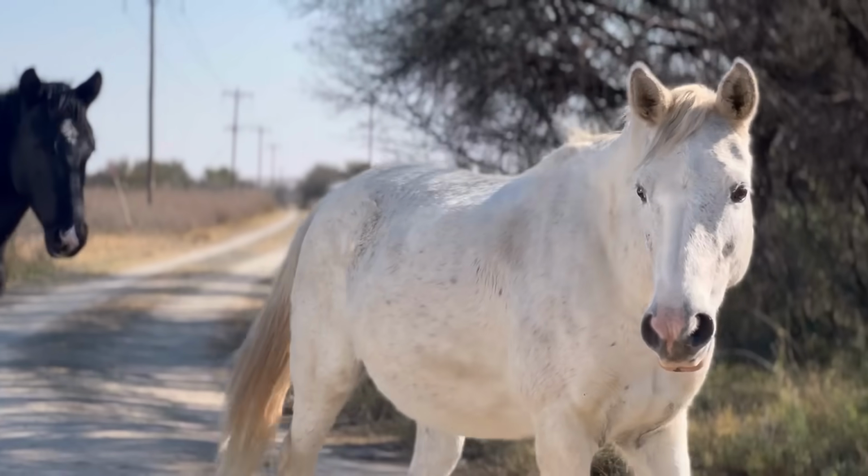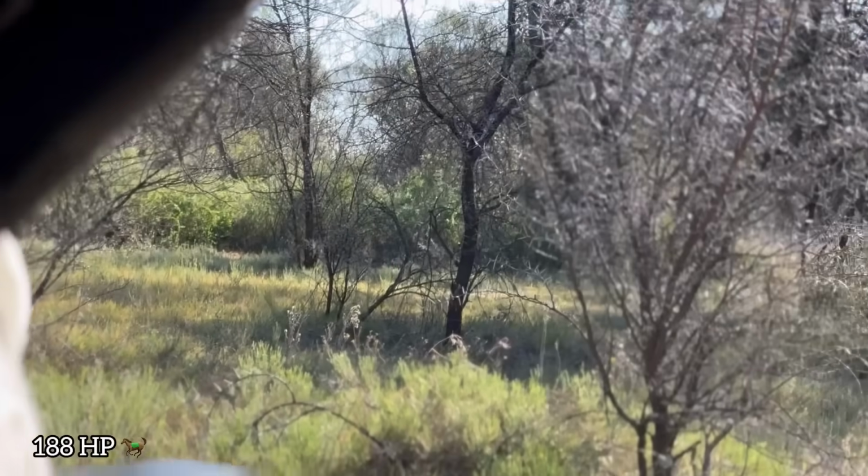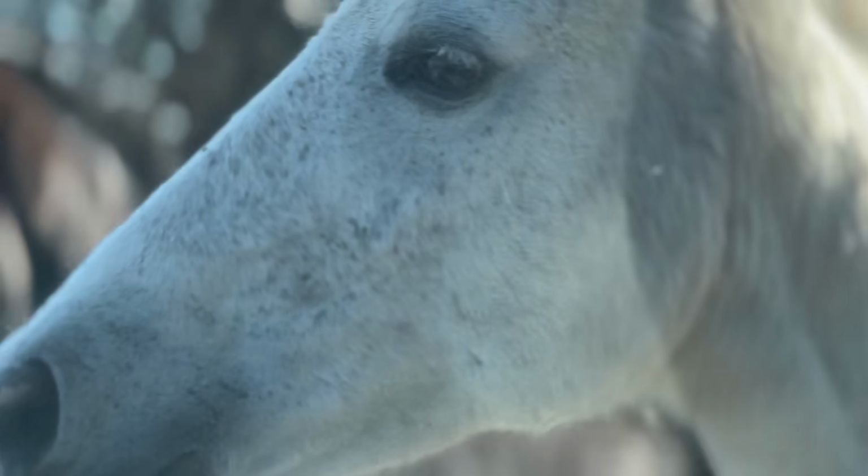And don't worry, I didn't forget, here are your 2 horses. The Nissan Navara has 188 of those, in case you are wondering.